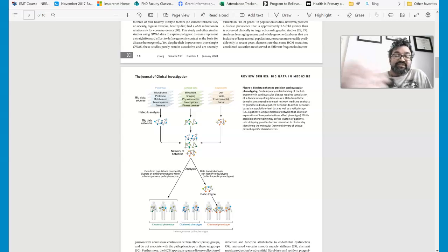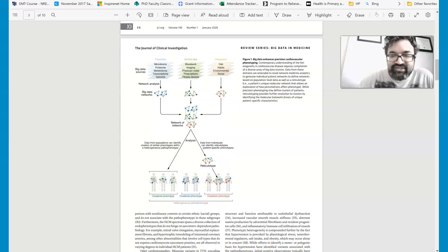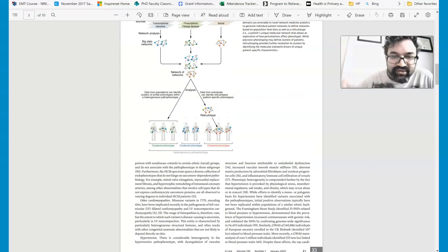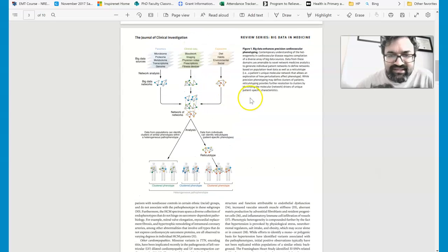Big data will help us leap into a new era and allow us to bridge the gap and understand how to integrate high throughput information. And these diagrams provide much more insight. I want to close this up as well and not go into too much detail, but this is an interesting figure to be looking at. Big data enhances precision cardiovascular phenotyping.